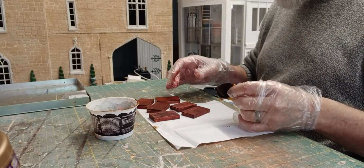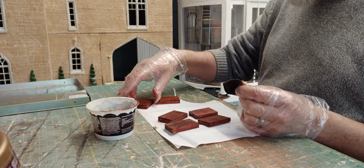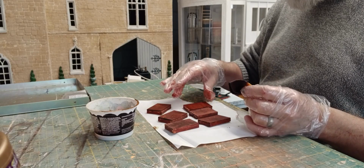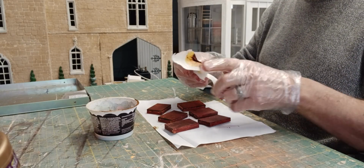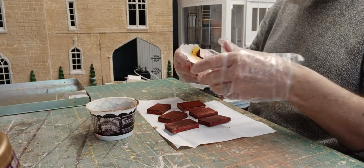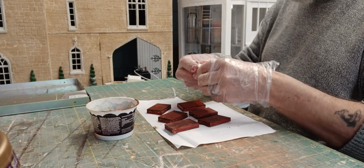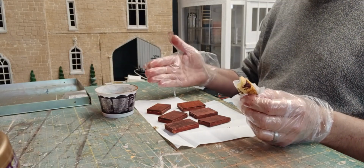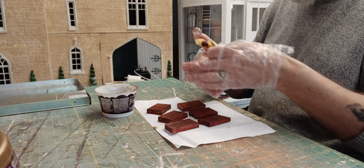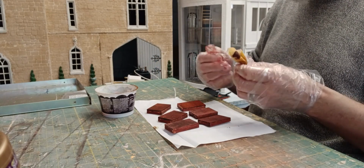Right, okay, so that's these pieces stained. I'm not going to bother going over them a second time. I just didn't want the white wood or the light coloured wood. And yes, I'm going to take this outside and leave it on the workbench outside to dry, because this wood dye smells, and doing it indoors, it's not a good idea for you to sit with it for a long time. So this has taken me a couple of minutes.